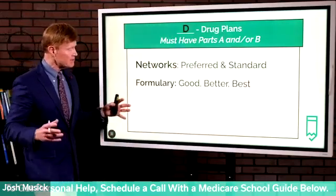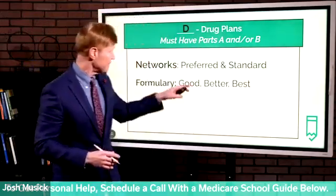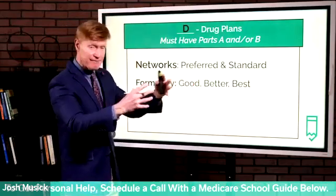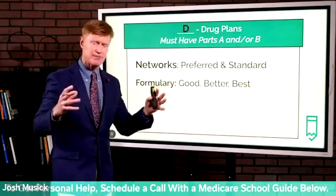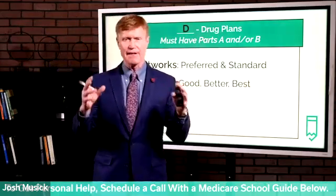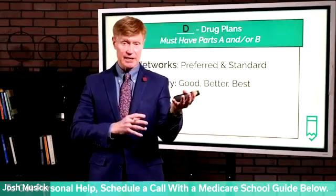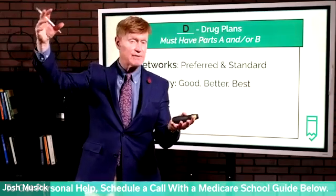And sometimes you can get better pricing for your preferred prescriptions. Formulary just simply means the meds that are covered by that plan. And there are some plans that are going to have a good formulary, meaning about 3,500 medications. A better is going to have about 5,000 meds. A best is going to have about 7,000. So when you see these price variables in drug plans, that's what you're looking at. A $7.30 plan is going to have a decent formulary, but it's not going to have near the broad formulary as a $70 plan will.